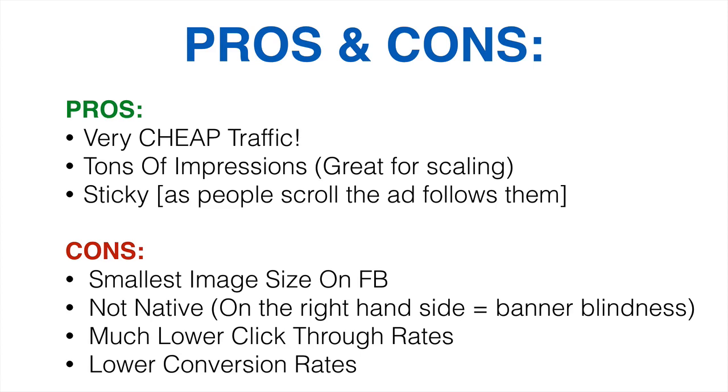Right-hand side ads have a lot of inventory, and they can be used to scale your campaigns. They can be used for retargeting campaigns, and they're just mega cheap traffic, okay? Now, that doesn't mean, oh, they're cheap, so I'm going to start out with right-hand side ads. These are actually the lowest converting ad type on Facebook I've experimented with, okay? So don't freak out and go jump to right-hand side ads. Just make sure that you follow this video, you listen carefully to what I say, so I can explain to you the pros and the cons. And one of the pros is that the traffic is mega cheap for these. Another pro is there's tons of inventory.